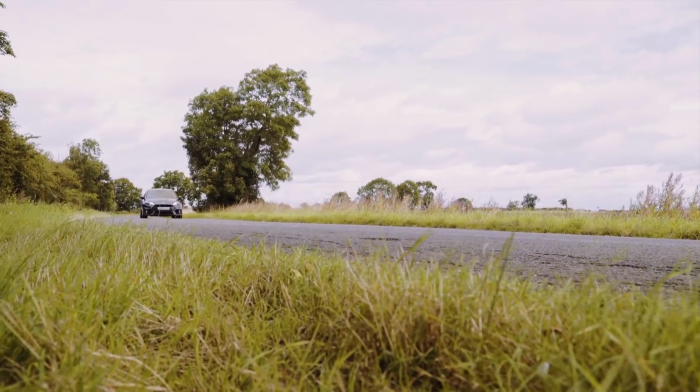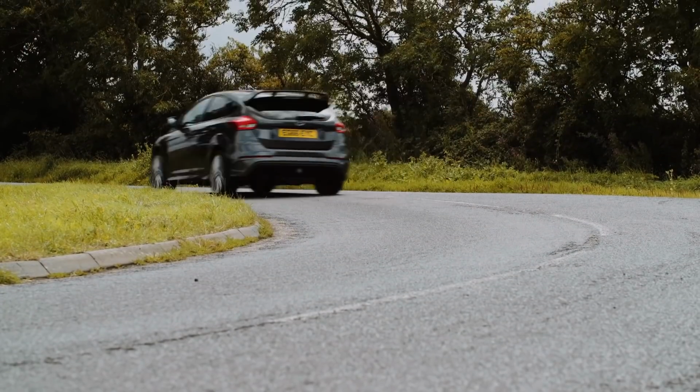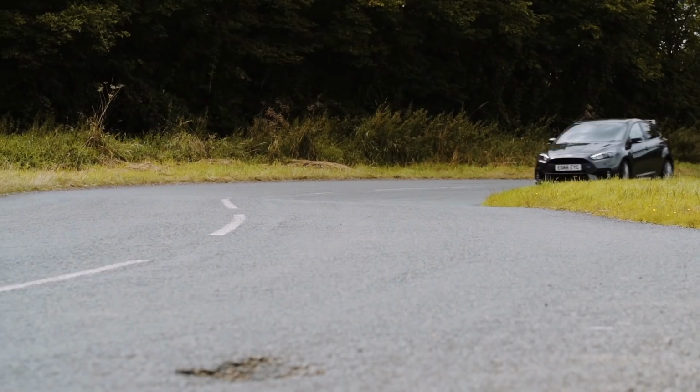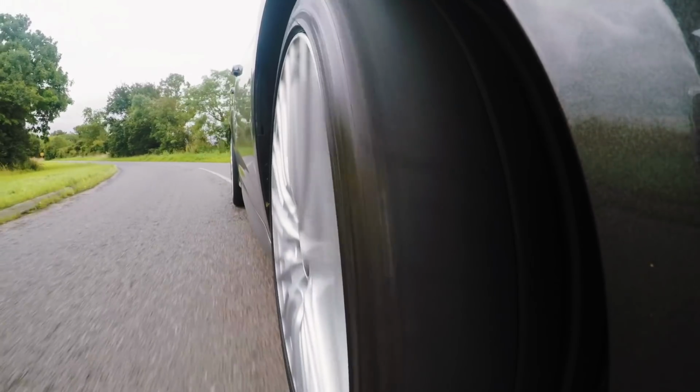Everybody talks about the drift mode in this car. Now, clearly using drift mode on the road is not actually a very good idea, but even just in sport mode you can still feel the rear balance to this car, and you can steer it through on the throttle. It's nicely throttle adjustable as well. You can just play it through corners, which is really nice, so it feels very rear biased. What a fun car.